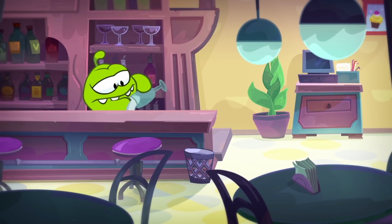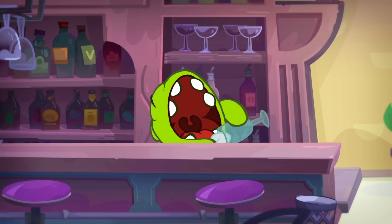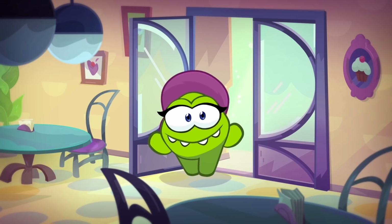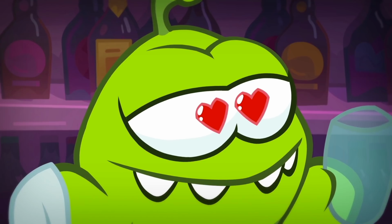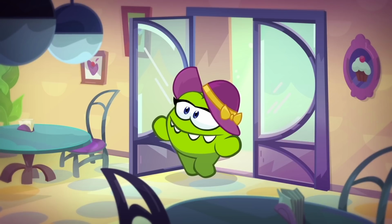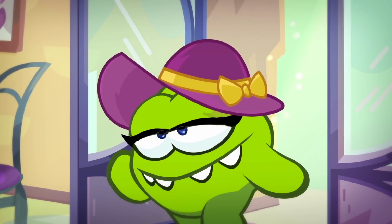Om Nom was working at the cafe in Om Town. He was cleaning some glasses when Om Nelly came in. She was wearing a purple hat. He thought she was the most beautiful monster he had ever seen. Om Nelly thought that Om Nom was pretty cute too. So she smiled and batted her eyelashes.